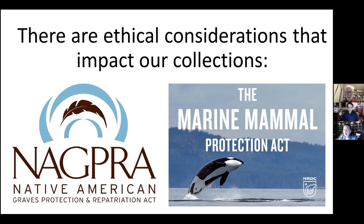So that other act that affects our operations a fair amount, I would say, because of our focus on whaling and whale biology and whale conservation, is the Marine Mammal Protection Act. Jordan, can you briefly speak to that a little bit and just what that means for our collections and what it means when we get an inquiry about ivory or tusk or whale bone?